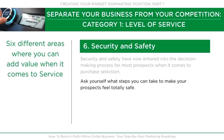A store in a less desirable part of town could hire a security guard or provide access to a secure parking lot. These additions can differentiate you from your competitors that offer no additional security services. A building contractor or a home remodeler could point out to their clients that most contractors hire subcontractors for major portions of the work they perform.